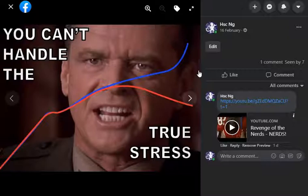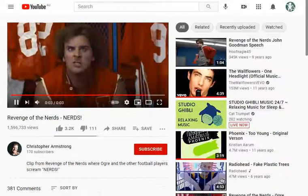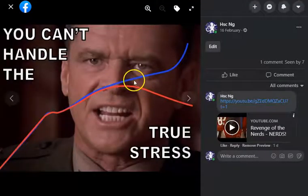True stress. So we said that engineers are lazy and they get a diagram that looks like this, whereas scientists want to find the truth. And so their diagram looks like this.